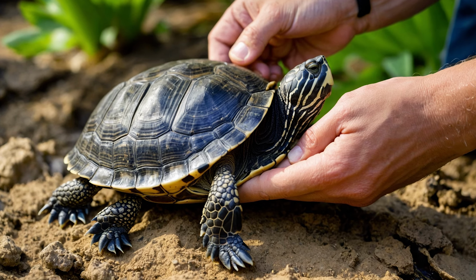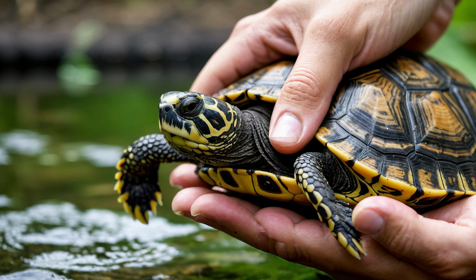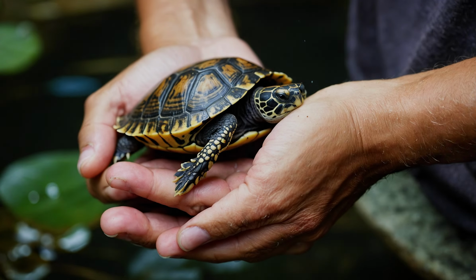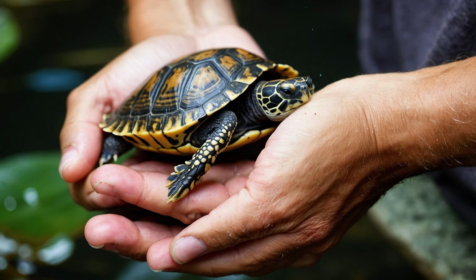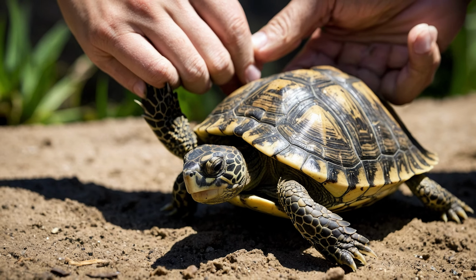Handling your turtle correctly is also an important part of their care. When picking up your turtle, always support its body with both hands. Avoid handling them too frequently as it can cause stress. After handling your turtle, wash your hands thoroughly to prevent the spread of bacteria, such as salmonella.